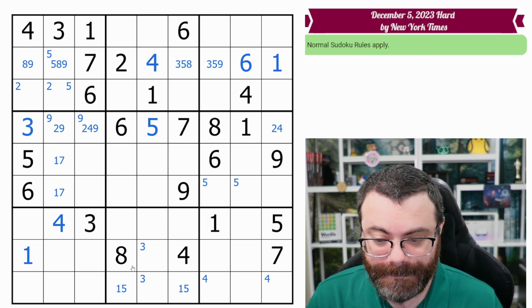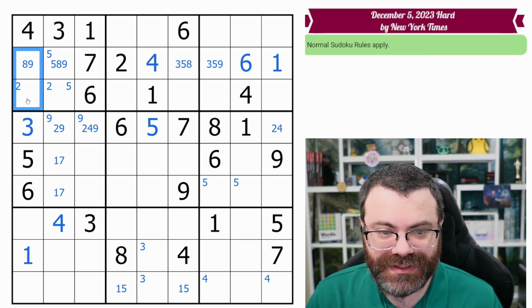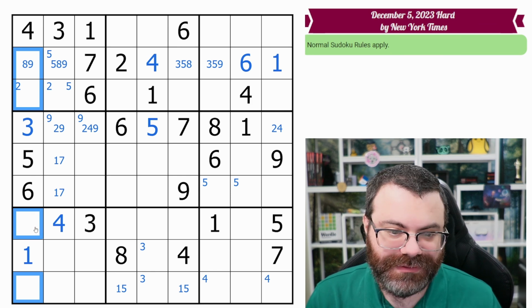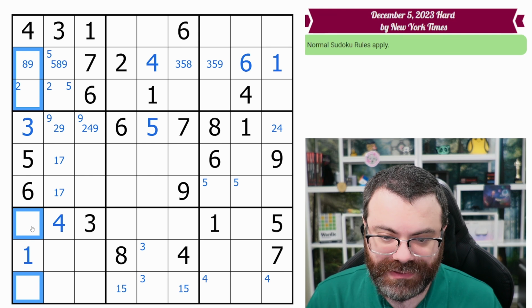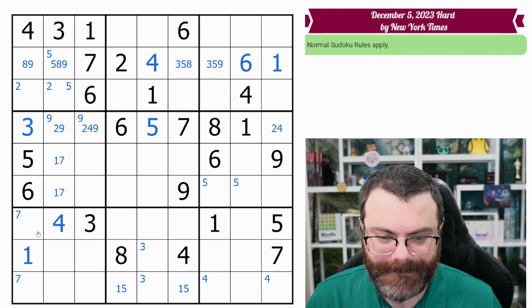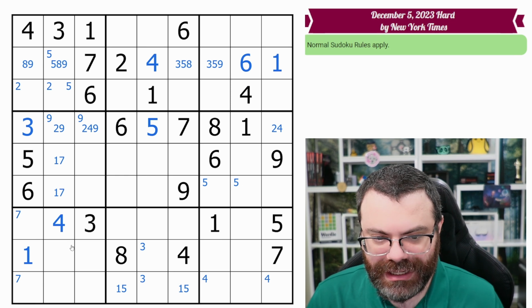I'm going to think about this column because it's down to 4 and it might be restricted. I'm not sure. That's why we're looking. 2, 7, 8, 9. So the 7 is down here. Otherwise, no. Okay, well, worth a shot.